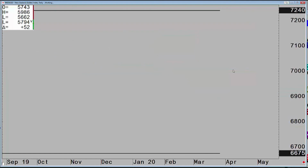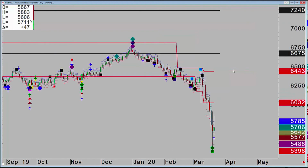Kiwi, similar story, but not such a big trend, but effectively the same set of signals.